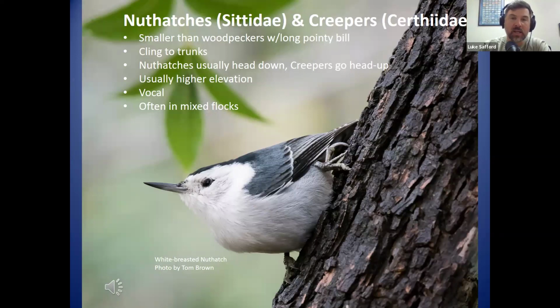But let's think about these guys along with creepers. So when we see a bird that's hugging the tree, whether it's a trunk or a main branch, we think woodpecker, but there's also these nuthatches and creepers. So differences between nuthatches and creepers: creepers go head up on a trunk, nuthatches usually head down. They're usually pretty small, often in mixed flocks. They're vocal. Here's a white-breasted nuthatch calling.